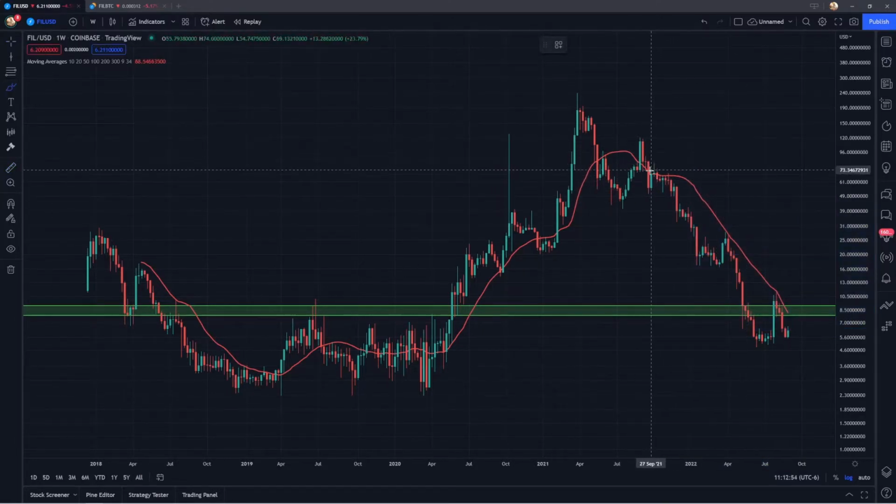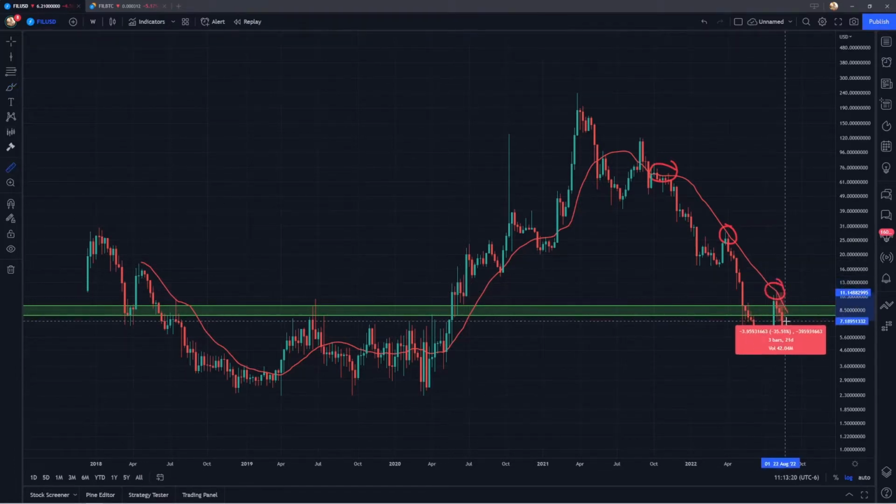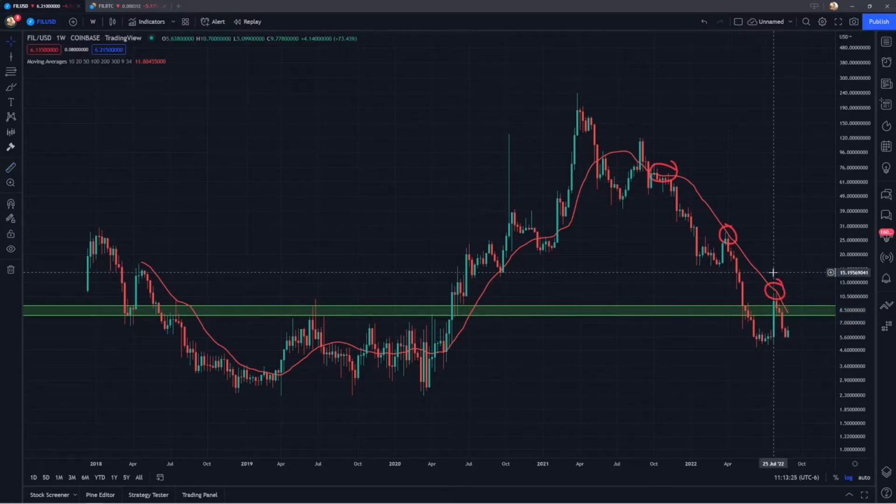You can see ever since we fell below it back here in September 2021, Filecoin has not been able to get back above this. You can see a rejection right here for a few weeks in October. We came back down to lower lows, had a bounce back up into this level, another rejection. And the same pattern has repeated itself. We've come down to these new lows, we've bounced back up right into this level of resistance, and since then, we have rejected. We have since retraced from this high at $11 by about 44% or so. So definitely a convincing rejection right here.